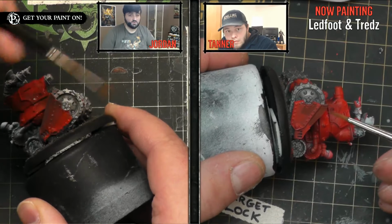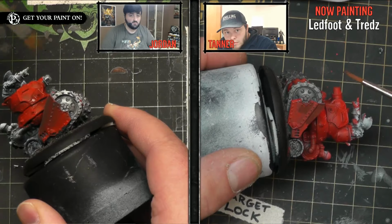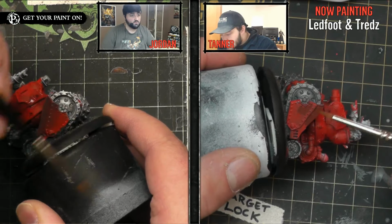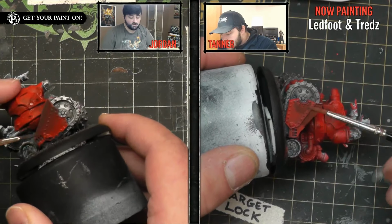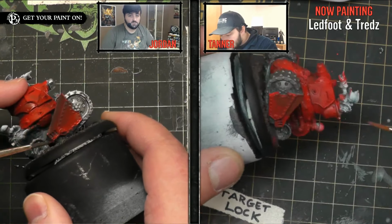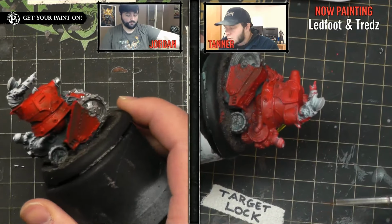Tanner, if you want to watch what I'm doing. You're doing the swishing motion, and then you're moving it into the paint, and then back out of the paint while you're doing that same motion. And what it does is it helps you get this really nice transition here.